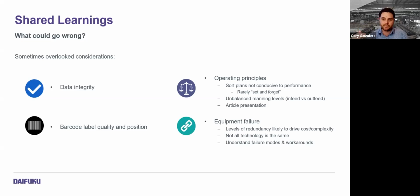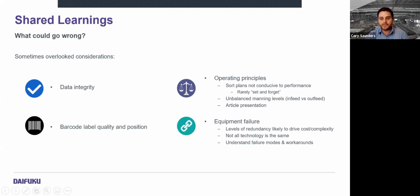And you may not need other levels of redundancy, and you can reduce some of that complexity and costs that way. And then understanding failures and workarounds. It's inevitable that something goes wrong, and how does the automation and the wider operation manage that? In most instances, you could have an option to fully automate a failure mode, but that again is going to add cost and complexity. Some workarounds on a manual basis are completely acceptable depending on the risk profile, the frequency, and what happens as an impact to your business.